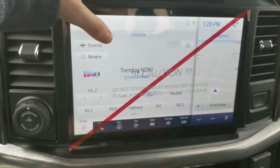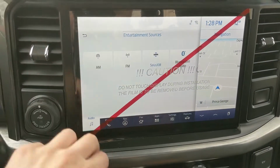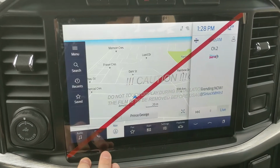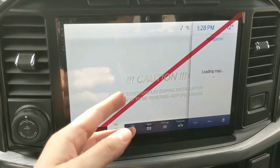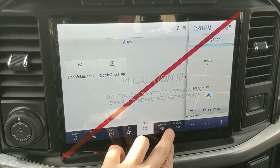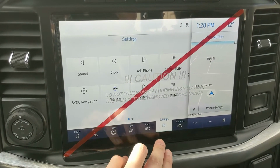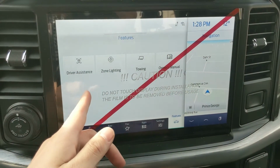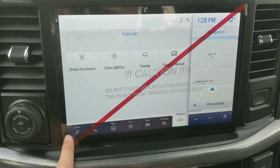Moving on to your center, your infotainment screen, which is radio, Sirius, and Bluetooth capable. Bluetooth phone controls, navigation screen, so you're hopefully not going to get lost. Favorite screen for all of your most used apps and settings. Whatever apps you may have installed, settings for your screen and some other features around your vehicle, and your general truck features such as driver assistance, zone lighting, towing, and owner's manual.